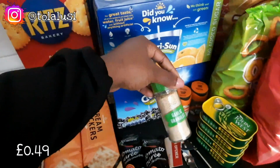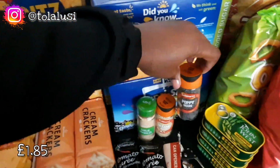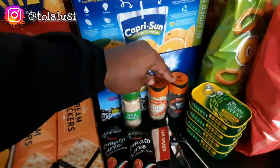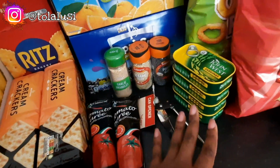Also, I have some spices here. This is garlic granules. This is sesame seeds and poppy seeds. Now, these 2 are for my oats and my Fit Farm. In the Fit Farm, wave to me in the comment section. And this is just for spices and boiling meat and things like that.